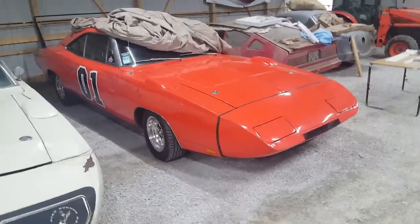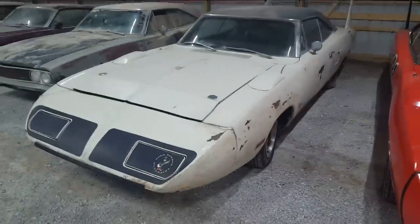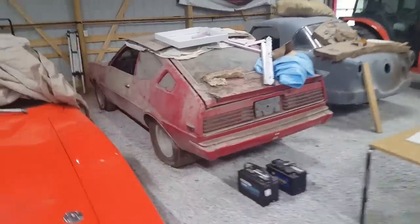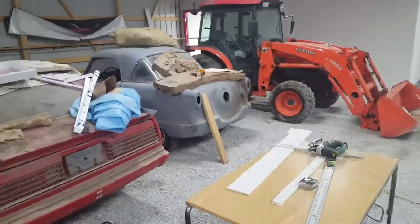He went to DuQuoin. He went to Bowling Green. He went all over the place. Lexington. Yeah, Lexington. And then he has an aero drag car. Ooh, this would be good for Roadkill. There you go. Ooh, you said $5,000, right? $5,000, they can have it.